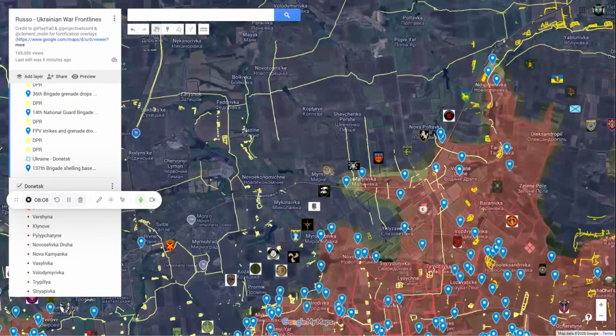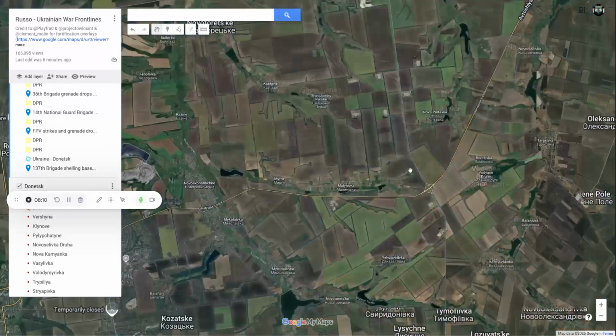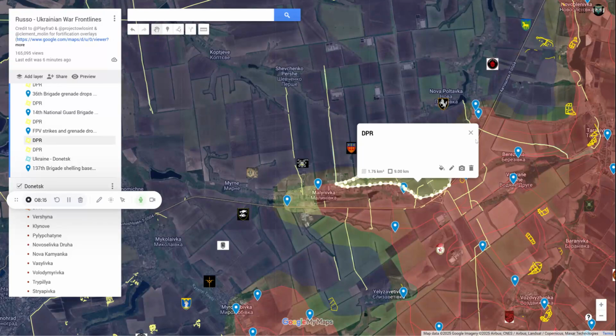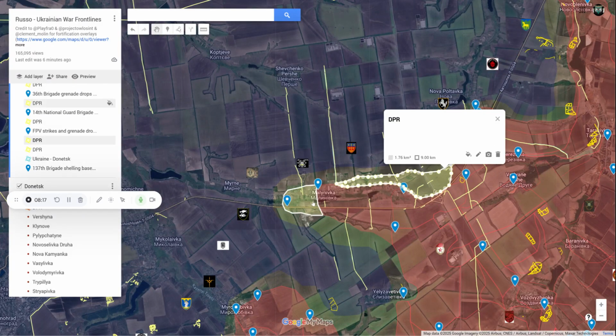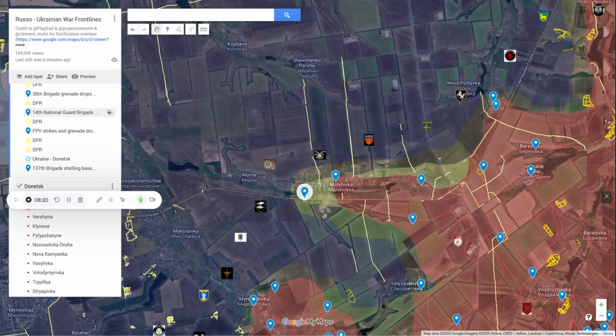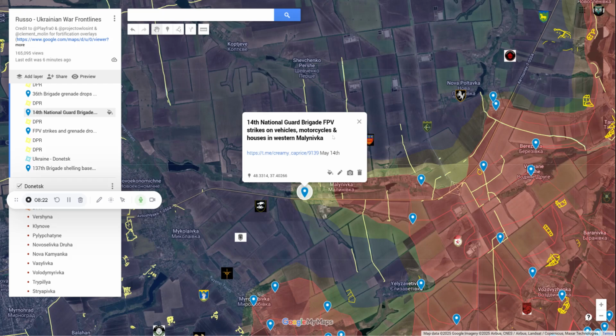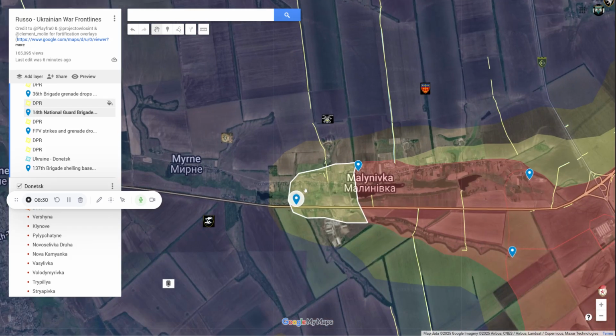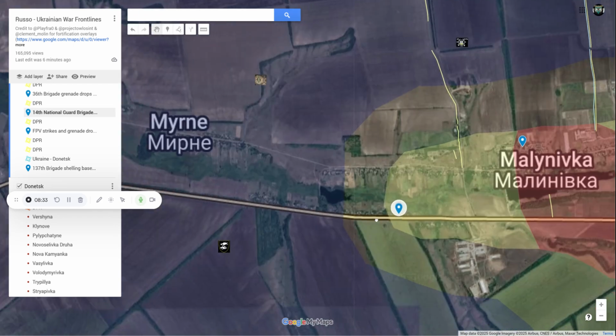So looking at the front line east of Pokrovsk, you can see over here that the Russians were able to advance deeper into Malinivka. North of it, they captured 1.7 square kilometers of territory, and to the west, nearly 1 square kilometer. There's a geolocation here from May 11th of the 14th National Guard, one of the main units that is operating around here. Their brigade conducted FPV strikes on vehicles, motorcycles, and Russian soldiers situated in houses over here.